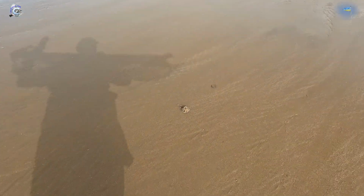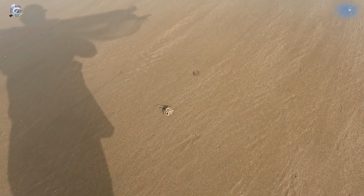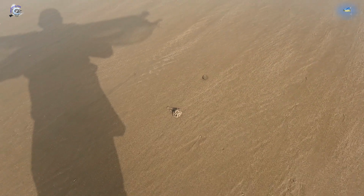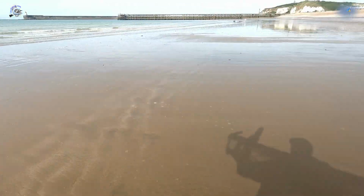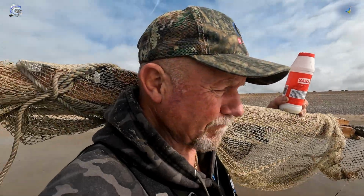Look at the size of that worm. That's a monster. Like one big worm, one big blow like that, yellowtail. Probably down very deep. So, lovely morning, lovely start to the day.